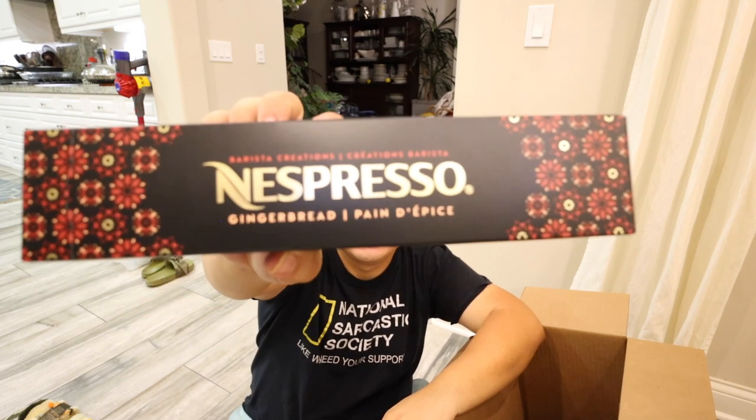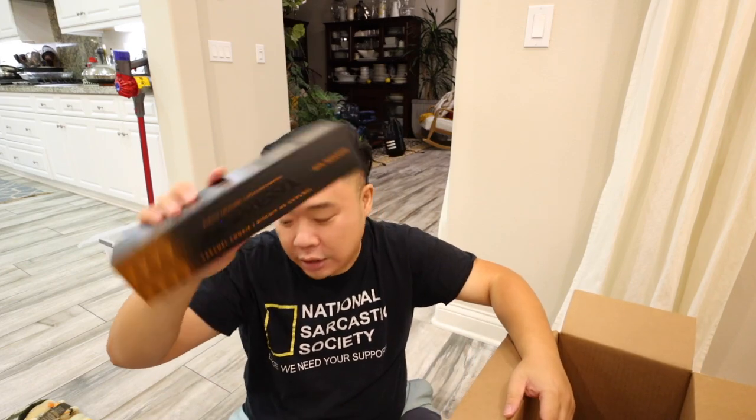This is also the holiday one. This is the gingerbread flavor, which I'm also very excited to try, but I'll probably wait till tomorrow to try it because I want to try that forest fruit one. But this is very exciting. Can't wait. Here's a, oh, caramel cookie, also very good.